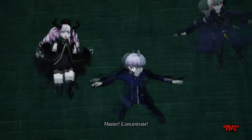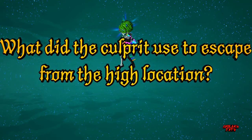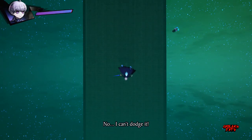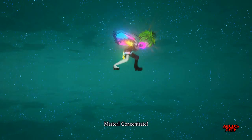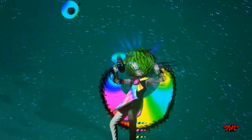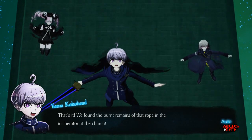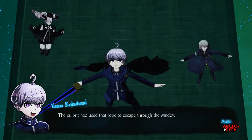Wasn't there a rope that we found? Master, concentrate! What did the culprit use to escape from the high location? Wasn't there a rope? No, I can't dodge it! Wait. Run that back. So, Master, concentrate! So I'm just learning this right now. This must be it! Was that really it? That's it! We found the burnt remains of that rope in the incinerator at the church. The culprit had used that rope to escape through the window.